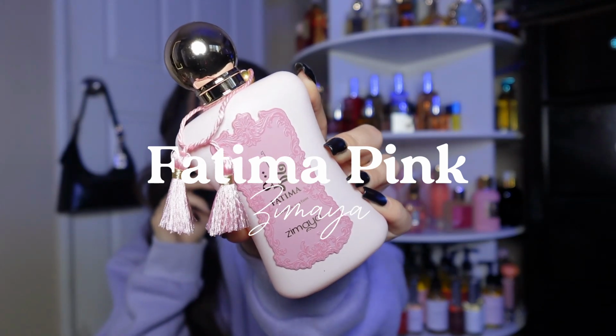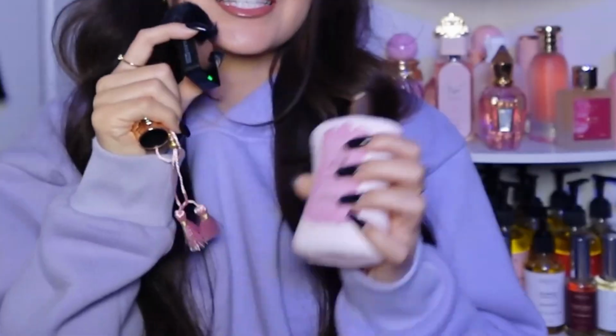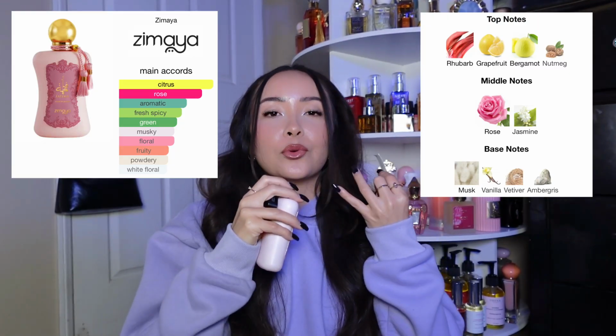They really weren't hiding what they were going for with this bottle right here. Definitely looks like the knockoff, but the smell is all that matters, as the tassels fall right off. But yeah, this one is inspired by the original Delina. I've actually really been loving this one lately. This kind of smells like an aromatic rosy scent.